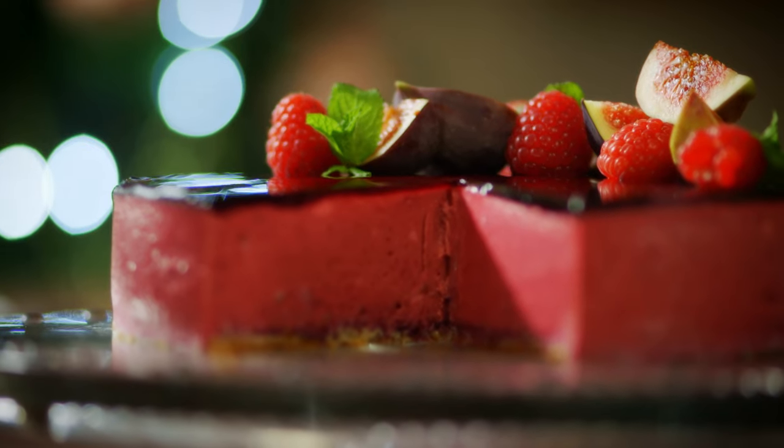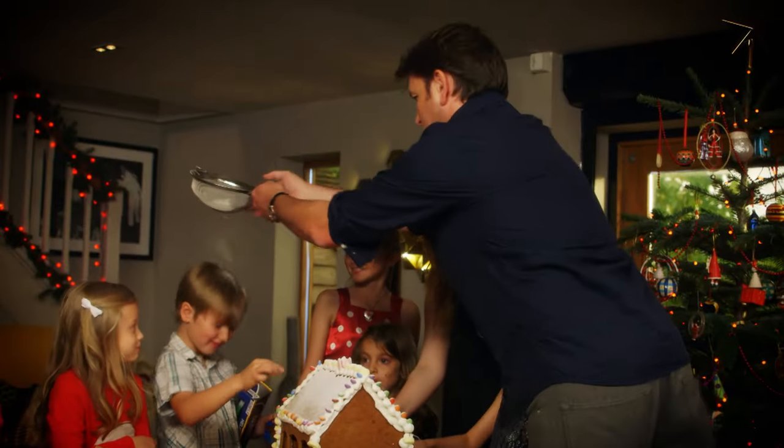These are the dishes that I cook when I want to spread a little bit of cheer. These are my Christmas home comforts.